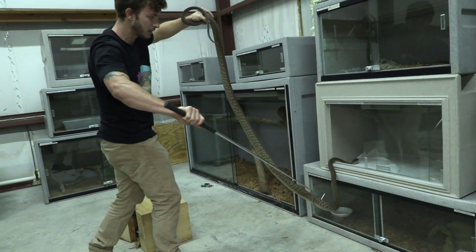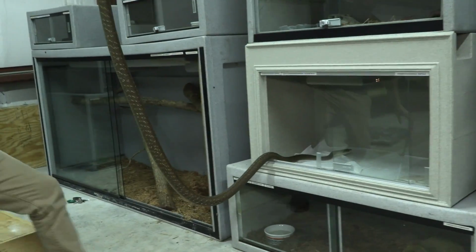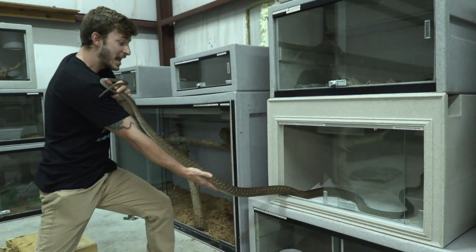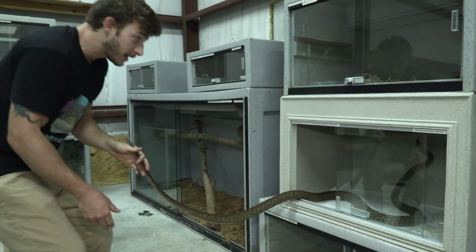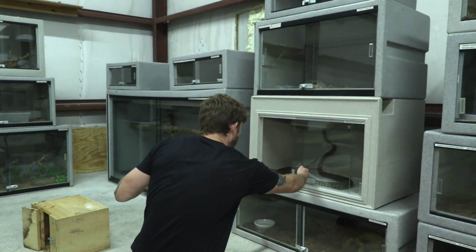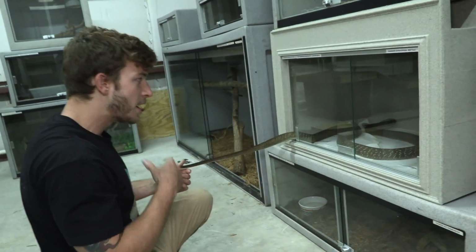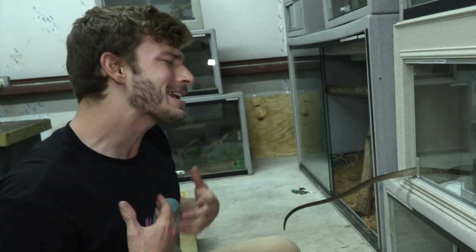Hopefully she cooperates. She's a beast. Look how big she is. Look at the size of this mamba. It is huge. And usually she's thicker, but she hasn't been able to eat her meals lately, so she's looking a little bit skinnier than usual, so it's stressing me out. She'll be fine, but man, I like to see my snakes chunky.